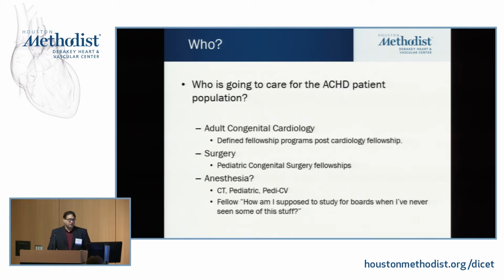After an anesthesia residency, you can choose to do a fellowship, which is an additional year or two of training. And there's CT or cardiothoracic fellowships. You can do a year of pediatric. There's PDCV fellowships, which is an advanced fellowship. My path was a little bit different. I did adult cardiothoracic, and then I went and did PDCV fellowship, and now I found myself in a completely adult practice, but taking care of adult congenital heart disease patients.